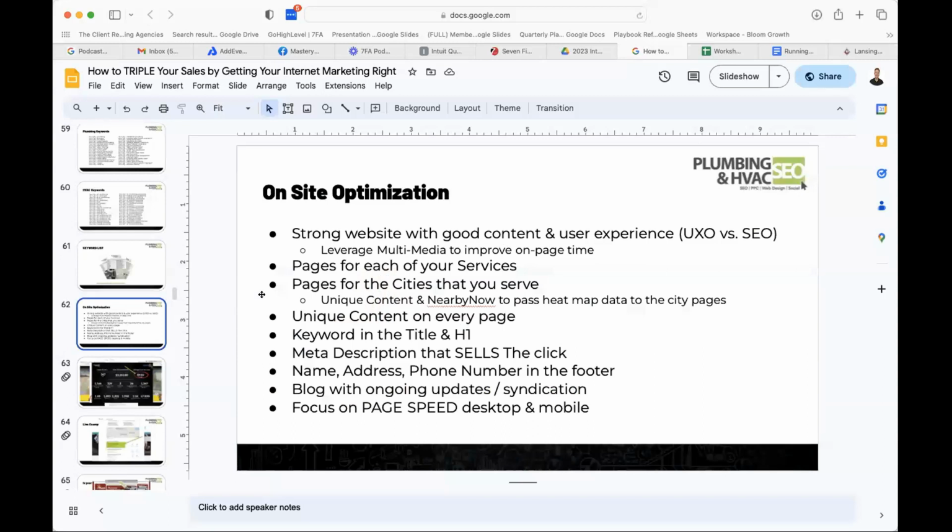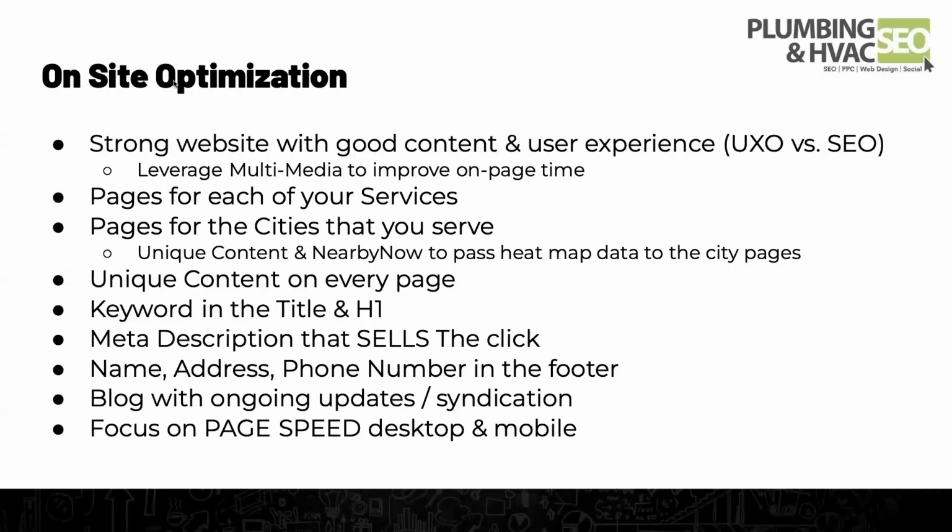So you want to have a website that has a strong web presence. Are you guys seeing my screen? Am I sharing it right now? Just give me a 1 in the comments if you're seeing my screen. Okay, cool. Excellent. I'm going to hit this slide share here.